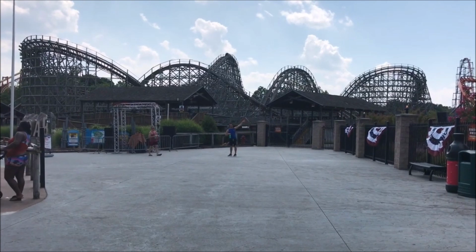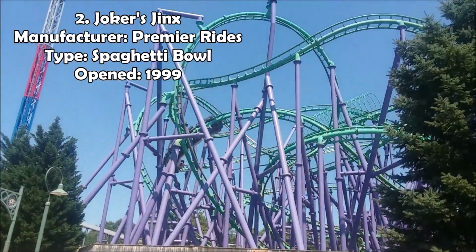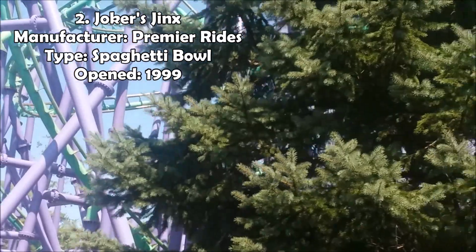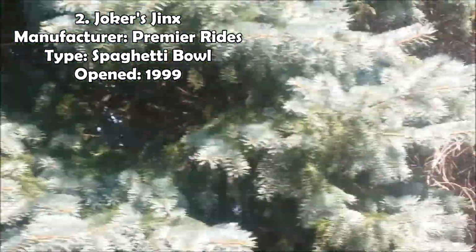Number 2 is going to the Premier Rides Launch Spaghetti Bowl Coaster of the park, Joker's Jinx. And I heard the paint is really chipping with this ride, and I hope they repaint it. I'm pretty sure they are repainting it, but this ride is definitely a lot of fun. I've done this and also Flight of Fear at King's Dominion, and I much prefer this to Flight of Fear.